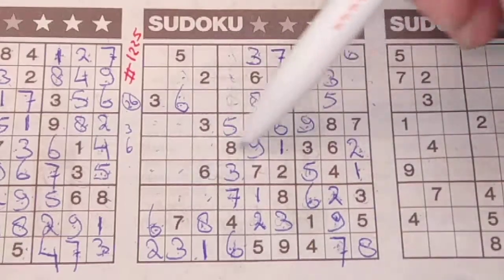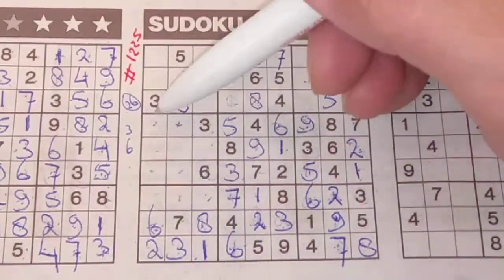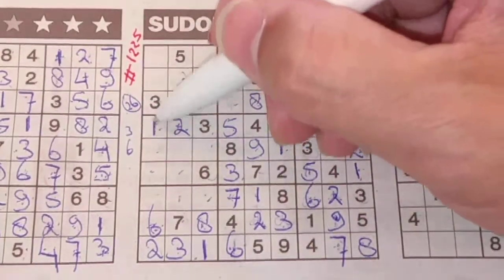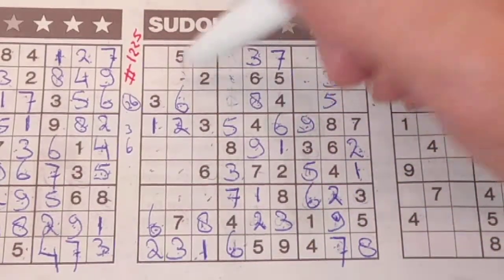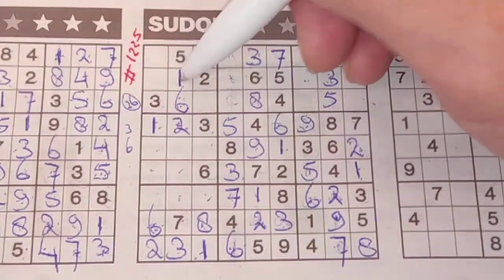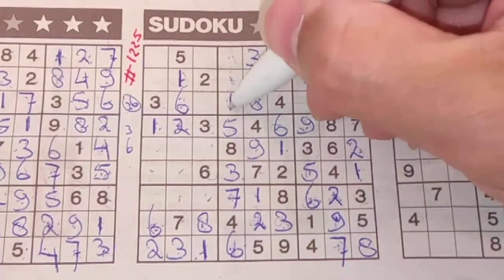This row, 2 in the middle row, so in the row above, the only 2 places for the 2 should be here or there. We see here 2, no 2 there, 2 should be here. 1 number left in this row for the number 1. 1 in this column, 1 in the first column, so the second column, the column between, the only place for the 1 should be there. 1 in the second row, so in the third row, the only place for the 1 should be there.